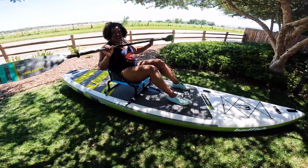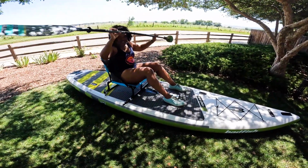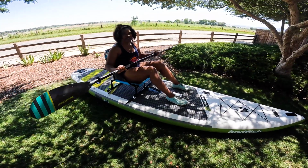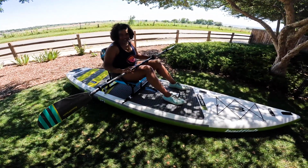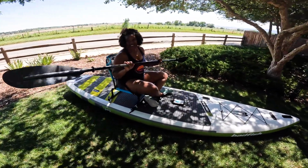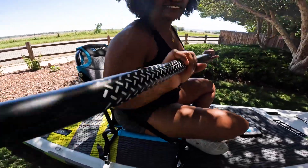So I've got the chair at a comfortable rest. Because I broke my back, sitting more upright feels better for me, but you can recline it further back. It's completely adjustable. I'm ready to get out on the water.